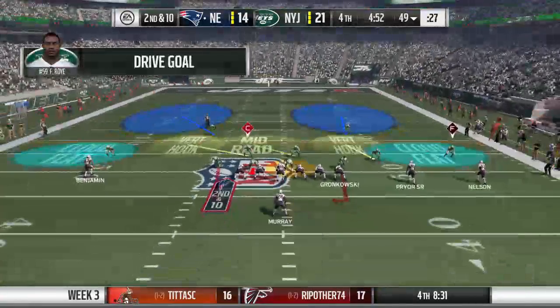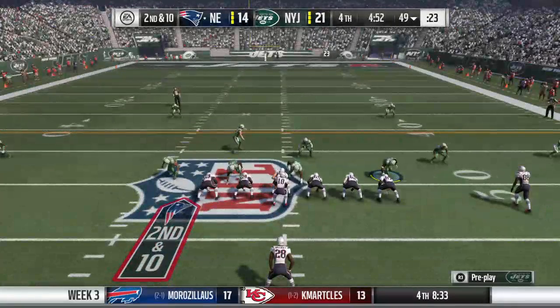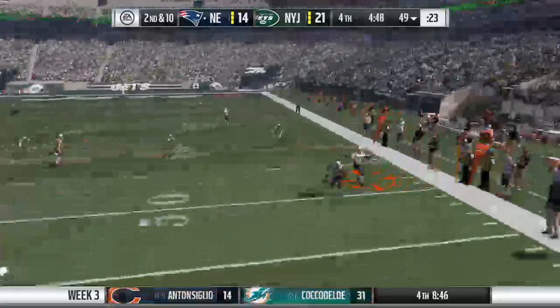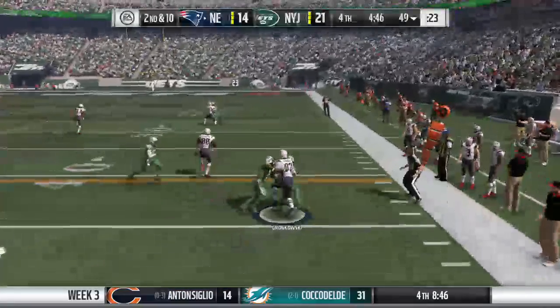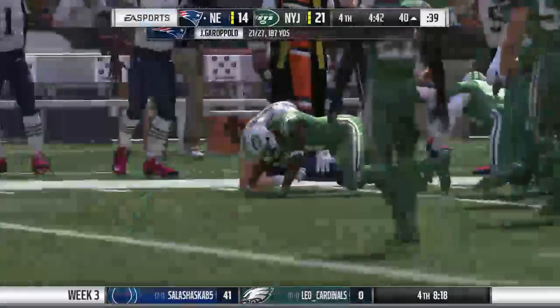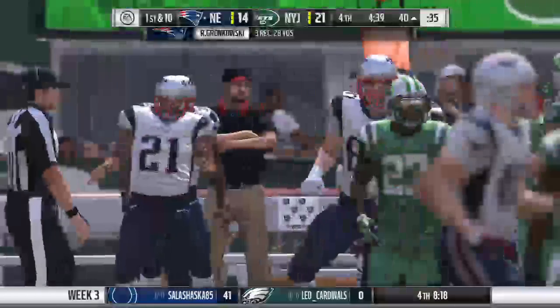Murray, the lone setback. Garoppolo to try again on second down. Right side, that's complete to Gronkowski. And he's able to get this one down to the 40-yard line. Give him 11 yards that time and a new set of downs.